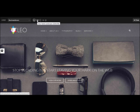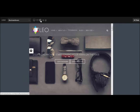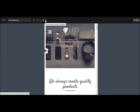So here if you click on this, that's tablet landscape. If you hover over it, you can see tablet landscape. And you click on it, and that's what the tablet landscape is going to look like. And here you click on this. This is what tablet portrait's going to look like. And here's what mobile landscape's going to look like. And this is what mobile portrait's going to look like.